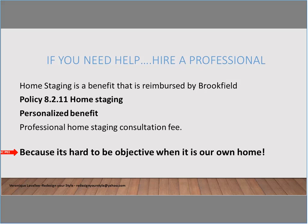Even for myself, when I sold my previous home, in my mind, I had staged it perfectly, 100%. And my real estate agent came in and told me, oh, there's still too much stuff in your daughter's bookcase. And, oh, there's still too much stuff in your daughter's closet. So even for me, he came in and had to give me a few little pointers to continue decluttering. But a lot of people are not aware that they can get a home staging consultation with Brookfield. So do take advantage of that.